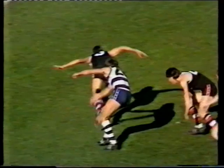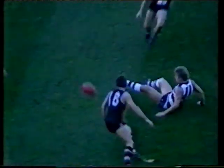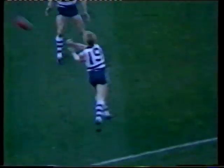Darcy from behind. Oh, he was under no pressure. Should have taken it, but didn't. Out comes the handball from Cronin. It's loose. Pushed in towards the centre, and a fine mark, play on is the call. And the long kick coming from Gamble, who started well down towards the half-forward line. Manning looked for the free kick, didn't come his way. Bruns, the handball over the top.